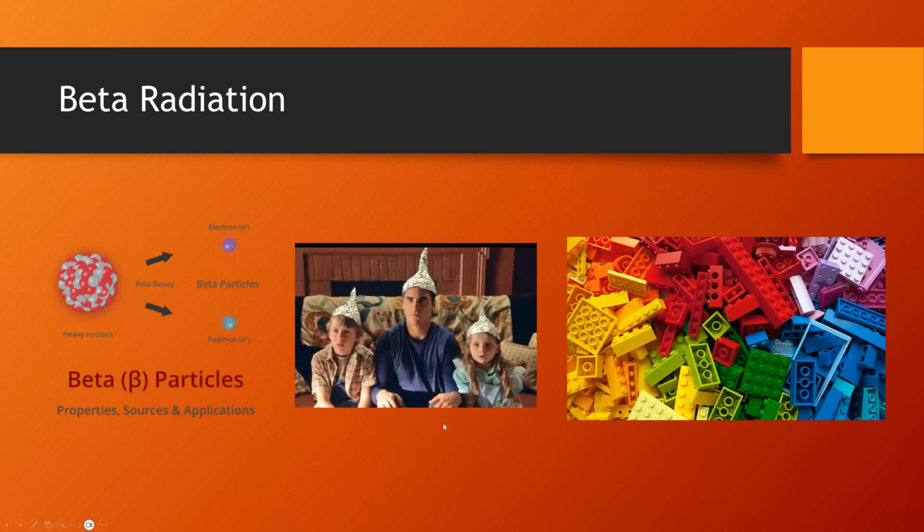A better choice might be plastics. I wouldn't necessarily use Legos. I might melt down the Legos and just make a plastic shield out of that on my own. But the Legos might work.